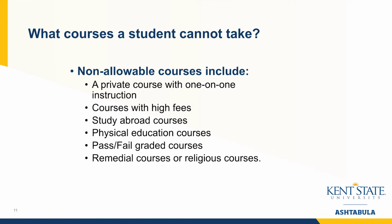Non-allowable courses are going to include any private one-on-one instruction courses, any courses that have a high fee to them, study abroad courses, and physical education courses. They must be transferable courses that are held on the transfer module.